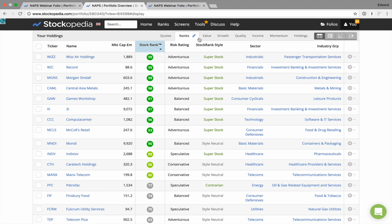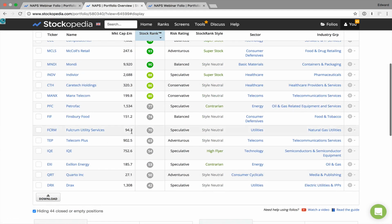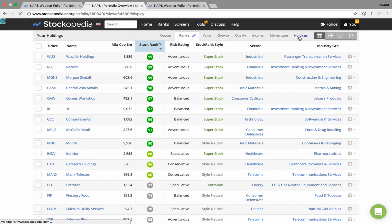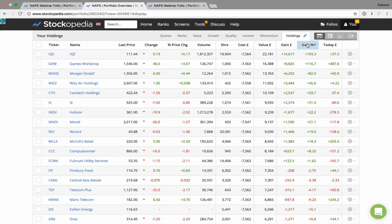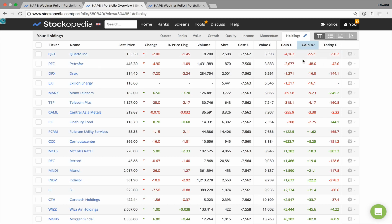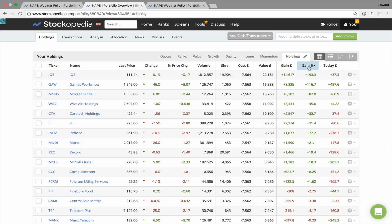But one thing a lot of people don't know about, and these kinds of views can help you identify the sort of shares which might be worth rebalancing. And certainly in the holdings tab, which is the default tab, you can look at the gain, go to the percentage gain, and quickly identify those that have done really badly. Because there's been no stop loss, Petrofac and Quarto have been allowed to fall about 50%, which is way higher than I would like. But if you had a stop loss, you might be able to cut them. Some people with a 10 or 20% stop loss would be cutting these losers and trying to find new candidates to put into the portfolio.